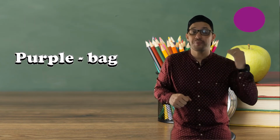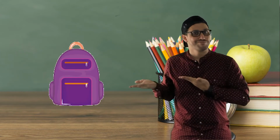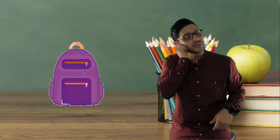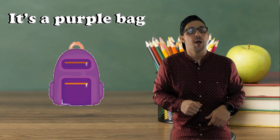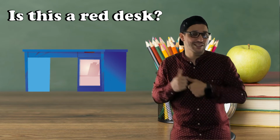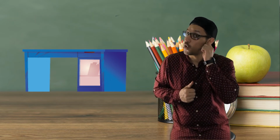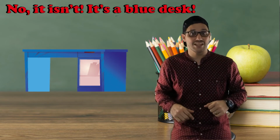Good. Purple bag. What's this? You got it. Right. Great. It's a purple bag. Now, is this a red desk? Try it. No. Right. No, it isn't.